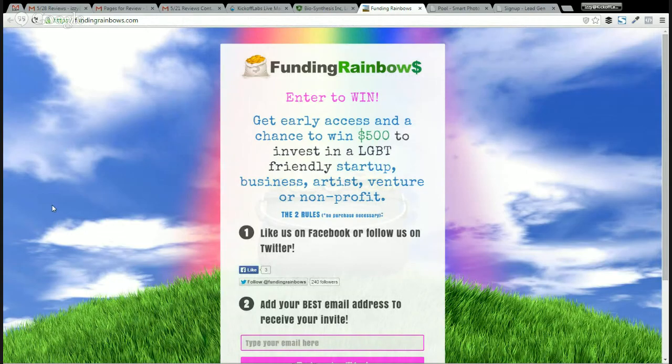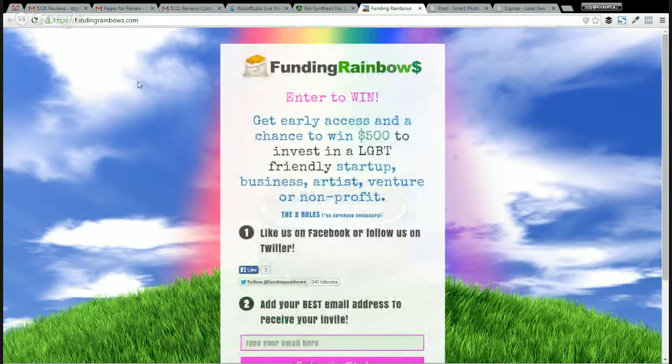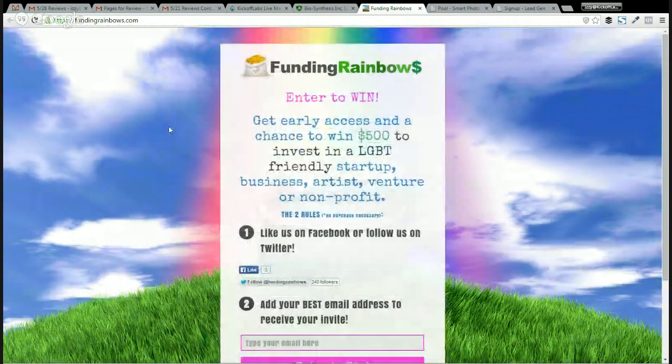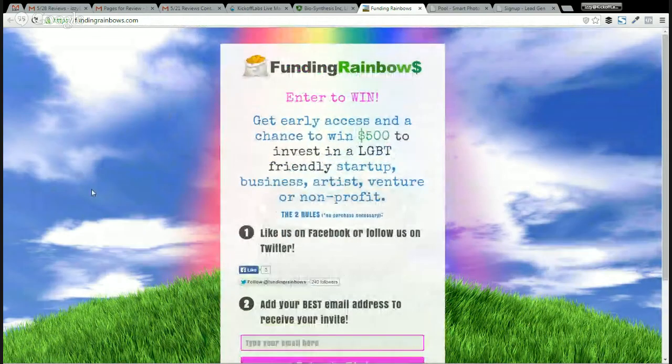So this is another page. This is from fundingrainbows.com, and this is a KickoffLabs customer. One thing that's kind of throwing me off on the page is the background image. I mean, yes, Funding Rainbows, this is obviously for the LGBT community, if I'm not mistaken. Here it says LGBT, which is totally cool. But what kind of throws me off is that you're saying Funding Rainbows in your domain name, and then the actual background image has a rainbow on it, and it just looks a little bit cheesy to my eyes. I'm sorry to say, but it looks a little bit cheesy.